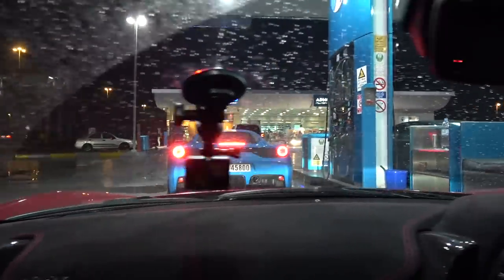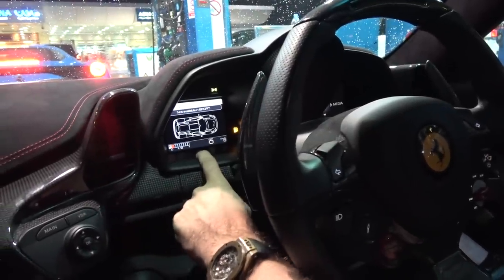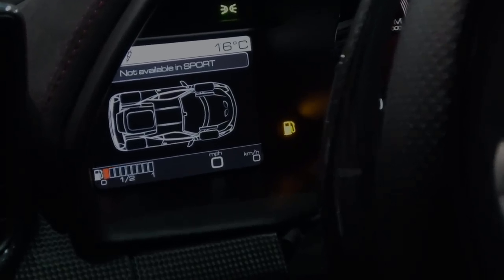Just check this out. How good does Abdul's car look next to this blue petrol station? It's like it's branded his own station. Anyway, it's really time to fill up. I am so low on fuel. I think in a 458, that basically means you're running on fumes. So yeah, juice time, and then we're heading back to Dubai.